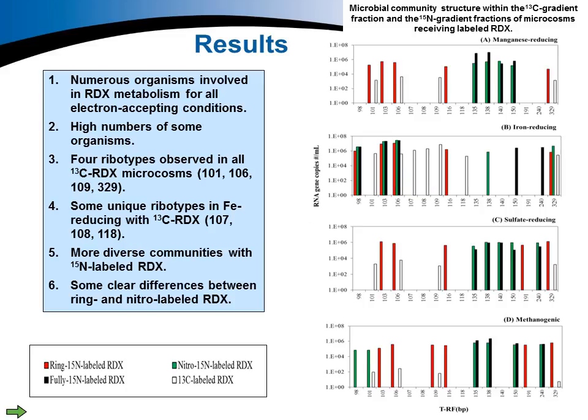Now, in terms of the nitrogen, there was also something that was fairly interesting overall. If we look at the red versus the green, so that's the ring-labeled versus the nitro-labeled RDX, we see that they don't occur together very often. There's a few circumstances where you see the two, and again, that seems to be predominantly under iron-reducing conditions, in a couple of spots here. But otherwise, they're largely separate.